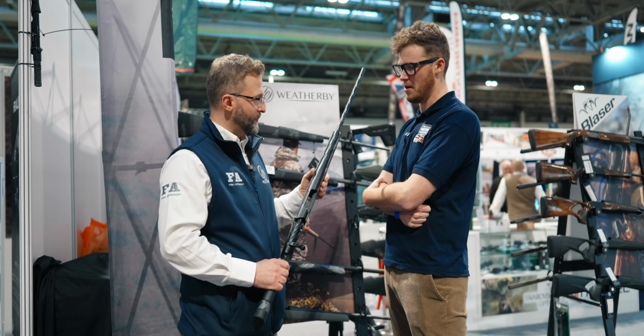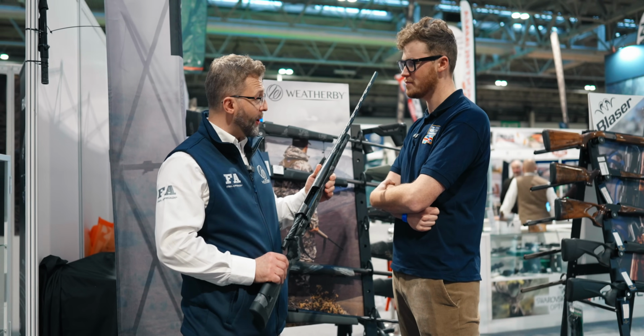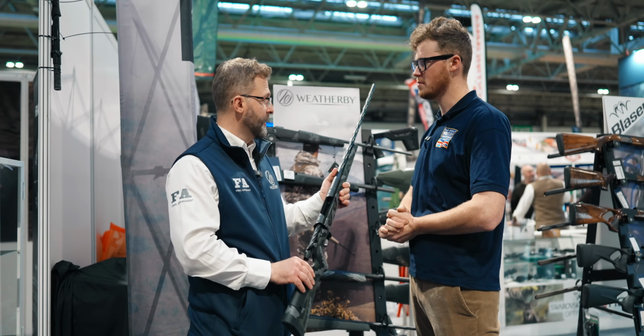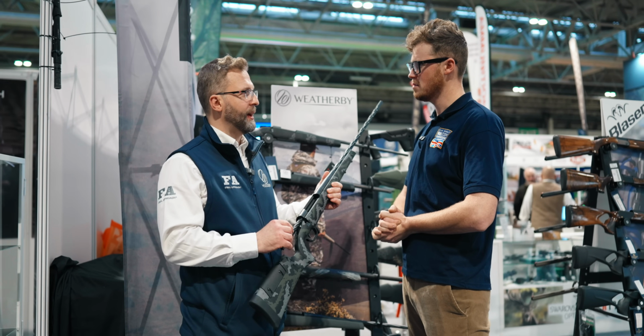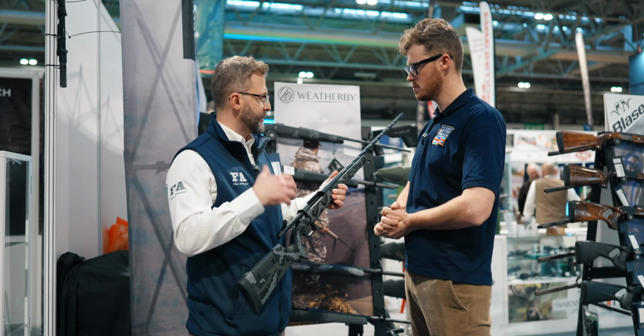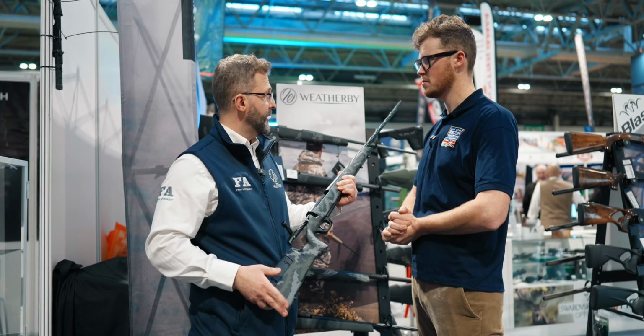Flat. Yeah. But the payoff is obviously that it's hot. Right. In terms of energy, it sits between a 270 and a 30-06. That's not so bad. It's not ridiculous, but it's super flat. It's what everyone's chasing. It's a 100 grain bullet going super fast. It's not like a slow, heavy, bouncy cartridge. It hits, annihilates whatever it hits, and carries on.